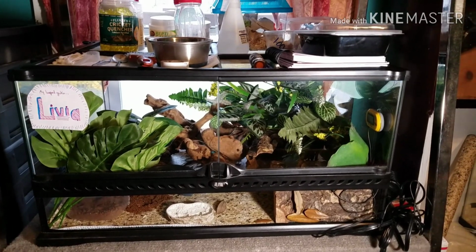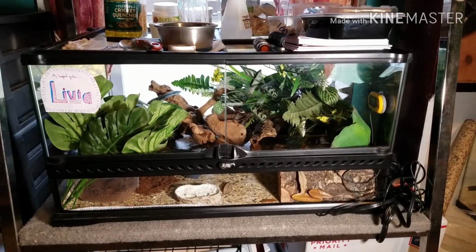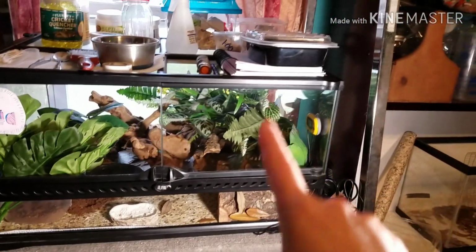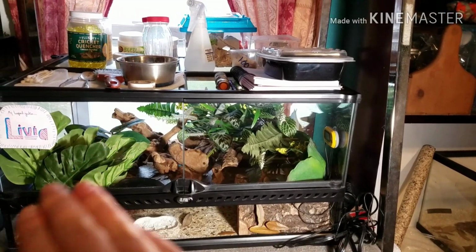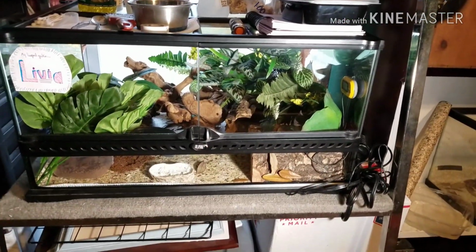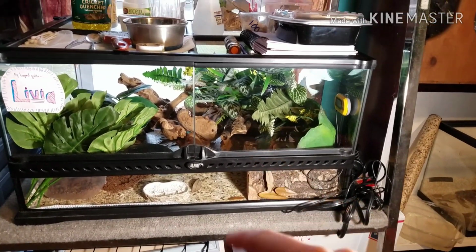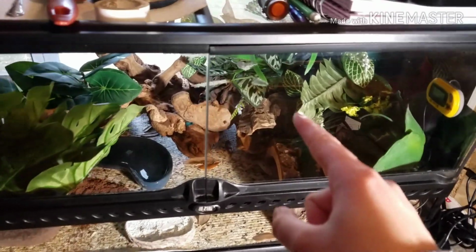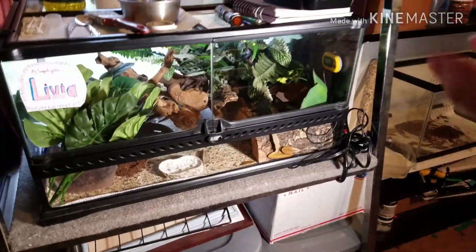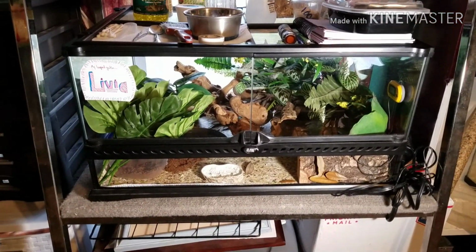And again, this is only Livia's second day in here, so I'm still figuring out where I'm going to keep things and all that. So yeah, she does have a heat mat. This is her warm side, this is her cool side. Lots of coverage so she can hide anywhere. Her heat mat is kind of small for this. It's about the size of her log hide, maybe a little bit bigger. So that's like her sole warm area, which I don't really know if I like yet.